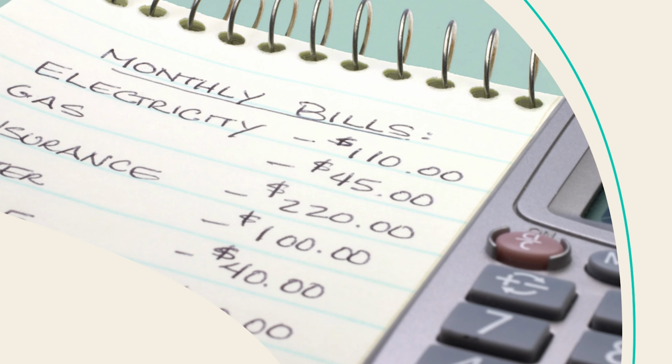So write a big long list, your income at the top, and then underneath it, all of your expenses broken down on a monthly basis. What are your monthly direct debits? How much on average do you spend on different things? And just write down absolutely everything you can possibly think of that you spend in an average month.